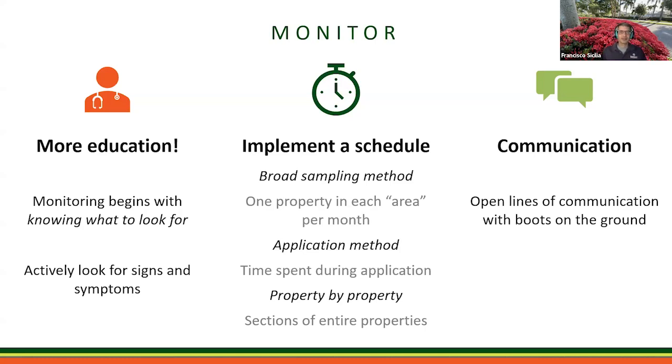Then implement and schedule broad sampling methods. You can do it once a month, whatever cadence is needed for managing your properties. It's important that you have a calendar. You can do it by seasons. You know that you're going to be getting infestations of bagworms at a certain time of the year. Start monitoring those activities so you can choose when the threshold is to go and do the application in a timely manner.